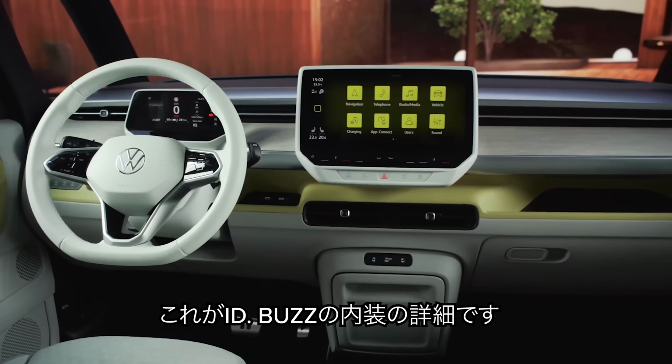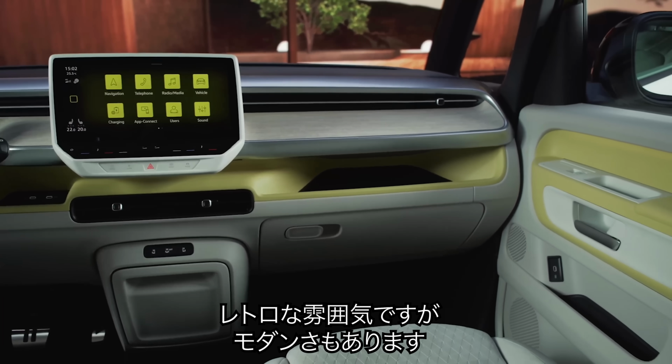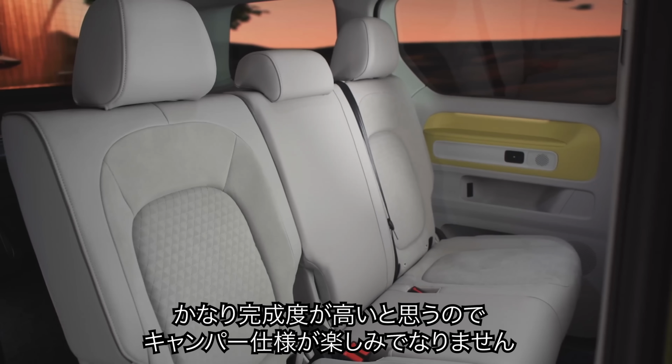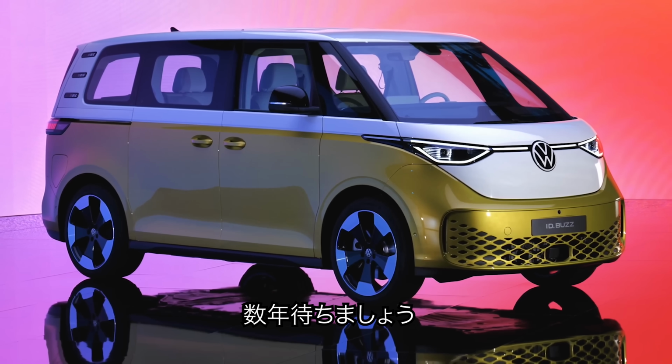But here you can actually see what the full interior looks like, and it's very retro but also quite modern. I think Volkswagen has done a good job. I can't wait for the campervan version of the ID Buzz to arrive later on, probably in 2023.